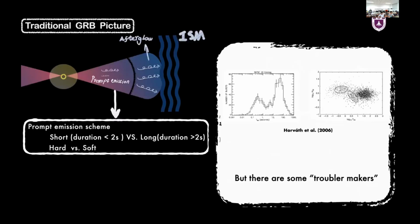Okay, when talking about the peculiarity of this GRB, we may as well go quickly back through the traditional GRB picture. We have achieved a basic consensus on GRB classification since 1993, which can be concluded as short versus long and soft versus hard, since the BATSE era. We've known the duration is detector dependent.